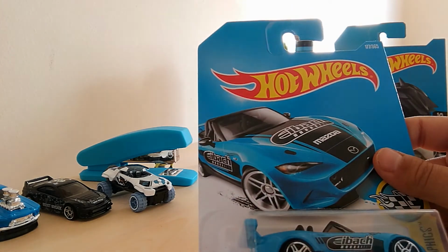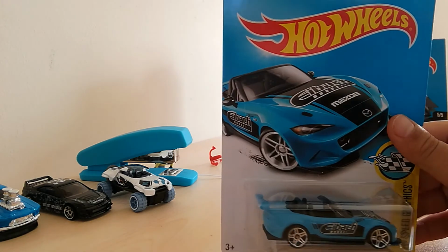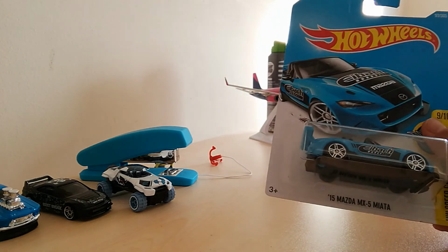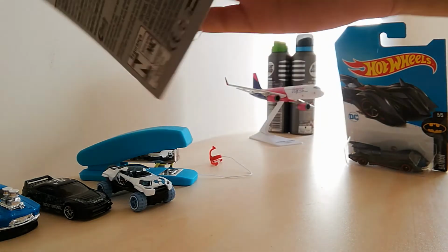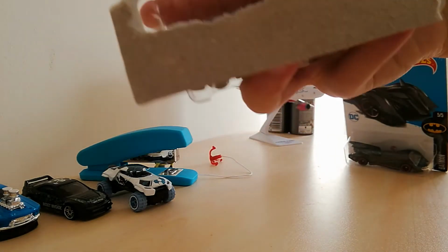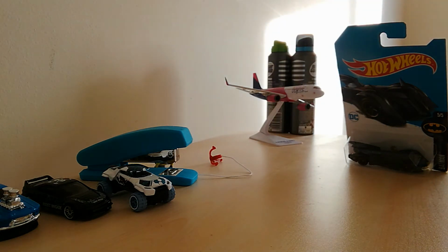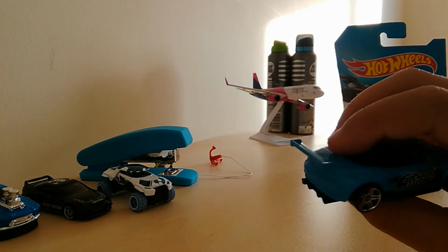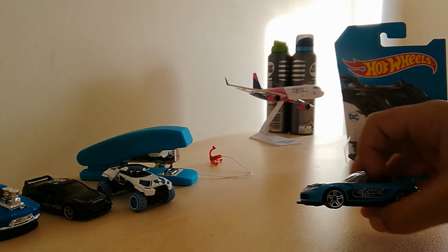the Mazda MX-5 Miata. So it looks very nice indeed. It's in a blue and says El Barche on there. So let's go ahead and unbox this. So here's the Mazda, so it looks very nice, it's in a blue and black colour, normal silver rims as usual on the Hot Wheels.